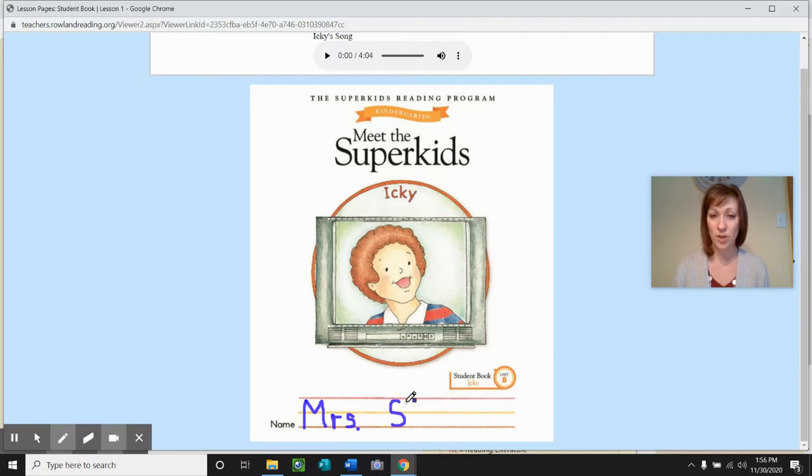Now I want you to look at the front of this book. You're going to see at the top and the bottom of this TV, there are some white dotted lines. Those are the cut lines. With some of our different activity pages, we've had to do some cutting. You are going to cut on this line. Be careful not to cut through any of the other pages behind you.